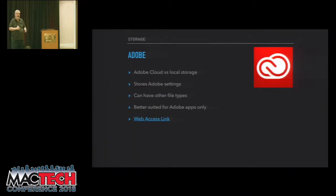Same issue on the iPad. It's not an active sync, it's a view, right? So the difference being, though, is if you create something on the pad and it doesn't have access to it right away, it's going to try and sync it later. It will try, all right? There is a web access link there, so if you want to know what's in your Adobe Cloud, you can go to that and it'll open up a web page and show you all the data that's in your cloud.